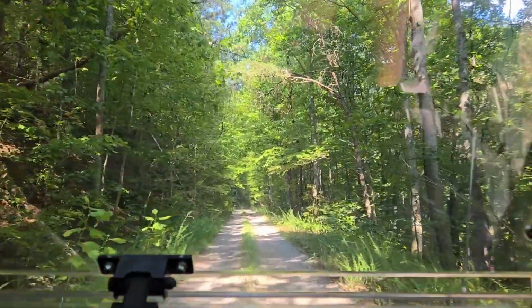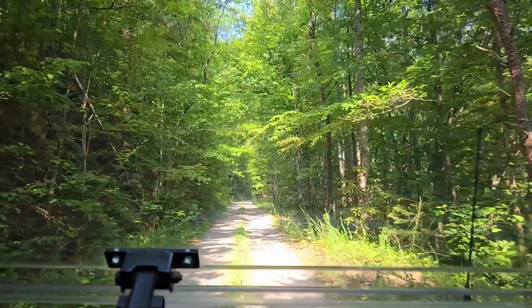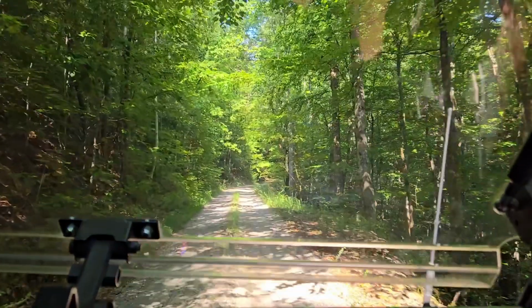It is a bit washed out and rocky, but provides beautiful views of the Cherokee National Forest, even including an overlook of the local countryside. So, without further ado, buckle up, Buttercup, and let's ride.